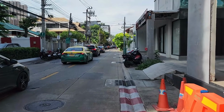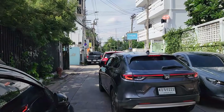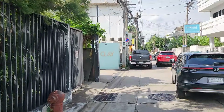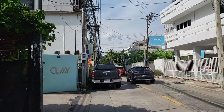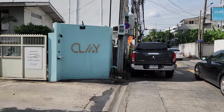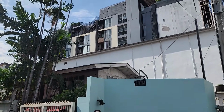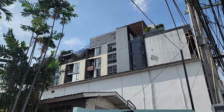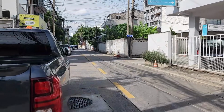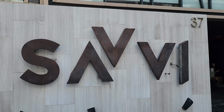A little bit of a traffic jam ahead. Another building on the left here. I think it's called the Clay. A lot of clinics. No, Clay's some kind of business. But here's a 6-story building. It appears they have a pool or something on the roof. And it's the Savi building, or Savi 1.